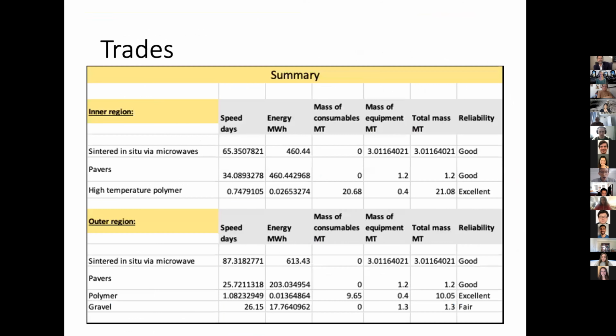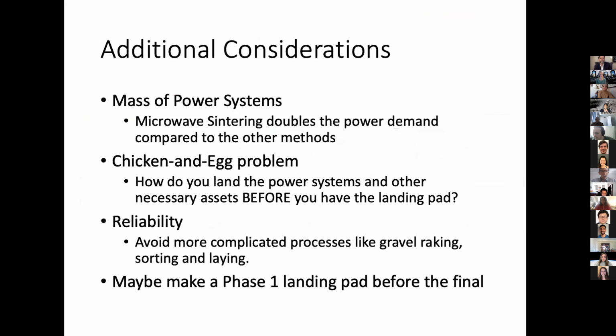So then finally the trade study. Here's the results. I'll go right to the picture. Let me show this first. Additional considerations: the mass of the power systems.